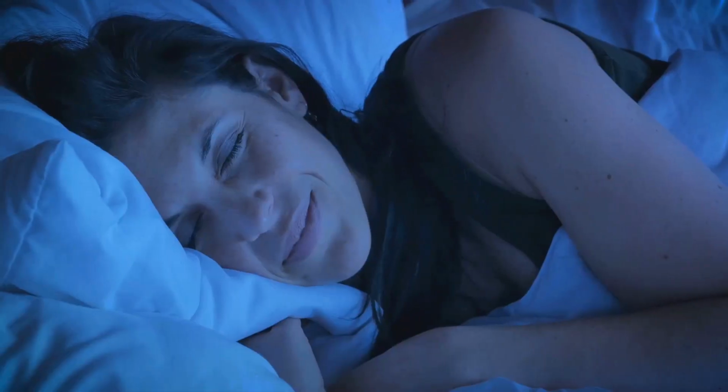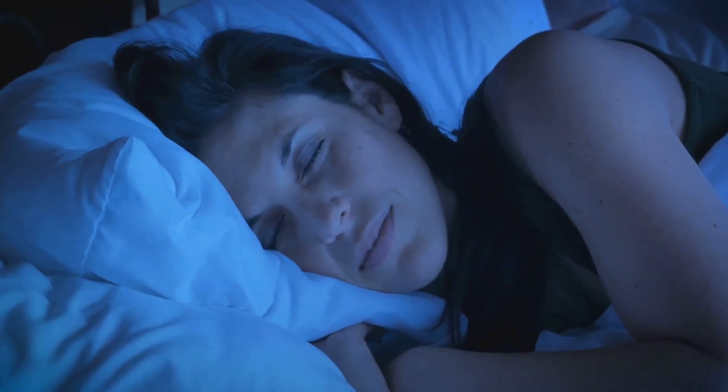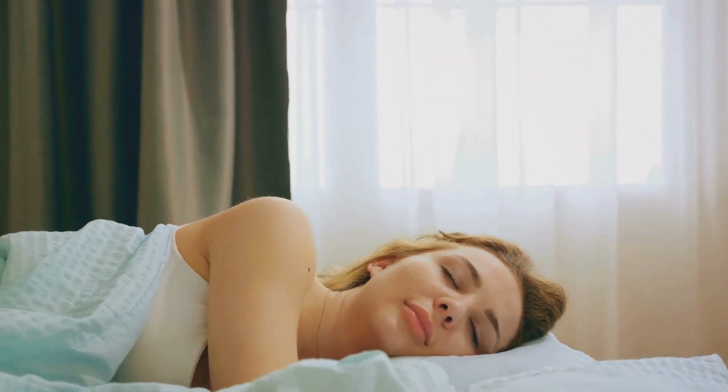And speaking of recovery, let's not forget the importance of a good night's sleep. It's during these hours of rest that your body heals, rebuilds, and gets ready for another day of activity. So let's prioritize sleep, just like we prioritize our workouts.